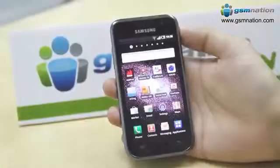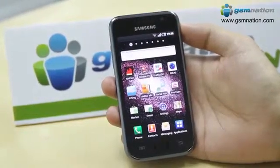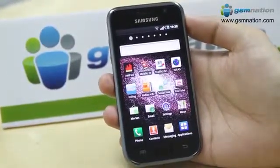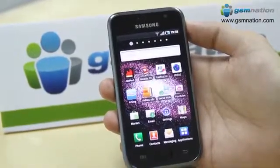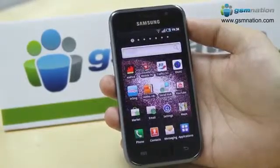So, final thoughts on the Samsung i9000 Galaxy S? Well, simply put, this is one of the best smartphones we've ever seen on the market. This has got a stamp of approval as a possible iPhone killer. Alright, and you have a valid question. Do you mean iPhone 4 or do you mean iPhone 3GS? We're talking about iPhone 4.